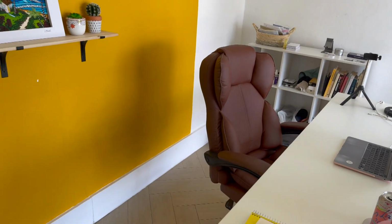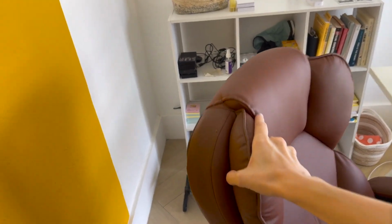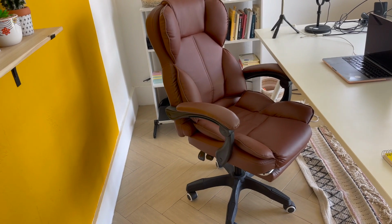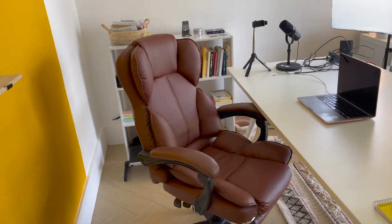Okay, now I have to give a special shout out to this chair. One thing that is going to make work from home life so much better is to get a comfortable chair. This thing is so damn comfortable. I absolutely love it. So that helps a lot and actually keeps me working.